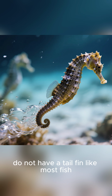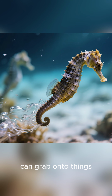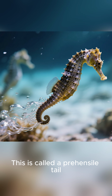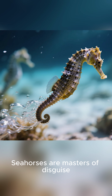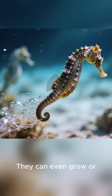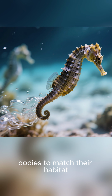Seahorses do not have a tail fin like most fish. Instead, they have a special tail that can grab onto things, like a monkey's tail. This is called a prehensile tail. Seahorses are masters of disguise. They can change their appearance to blend in with their surroundings. They can even grow or shrink spiky parts on their bodies to match their habitat.